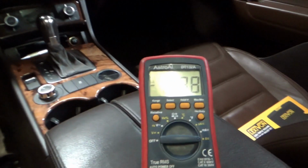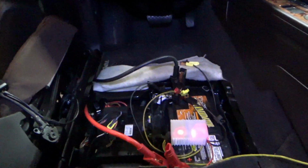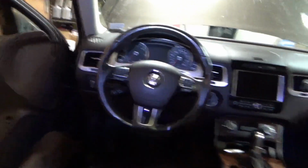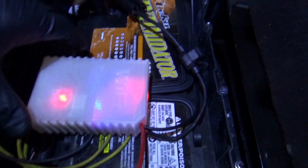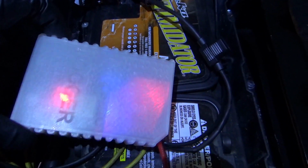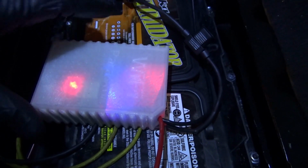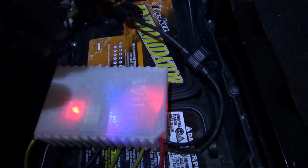Alright, so we're down to 1.8 amps. There's some stuff going on under the hood for the first like 15 minutes. Now I want to hook up the Wi-Fi Parasitic Logger. This is a prototype that a viewer sent me, and we used this on one video before. This is another perfect application.